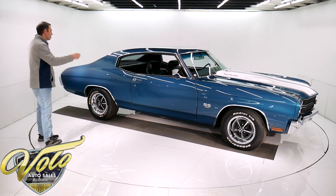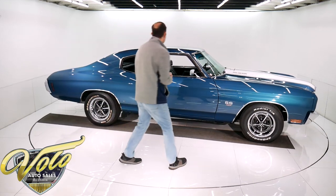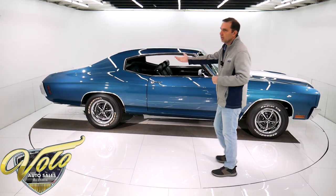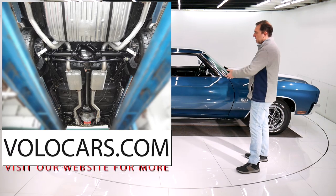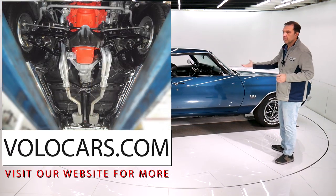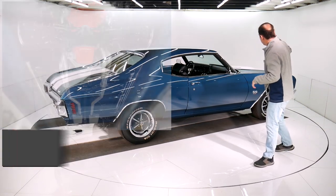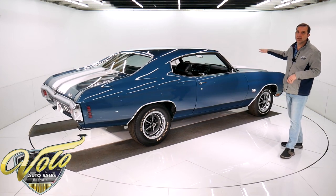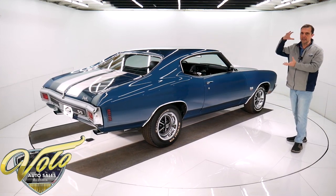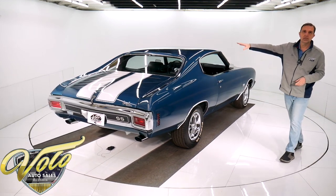Fathom blue, white stripes, no vinyl top. I mean, come on, is that gorgeous or what? You could eat off the underside. It is meticulous. The body was off the frame. The whole chassis was stripped and painted in like a semi-gloss black. The front suspension's all new and detailed. I mean, the ball joints, everything are still like brand new out of the box. The whole rear suspension is rebuilt.